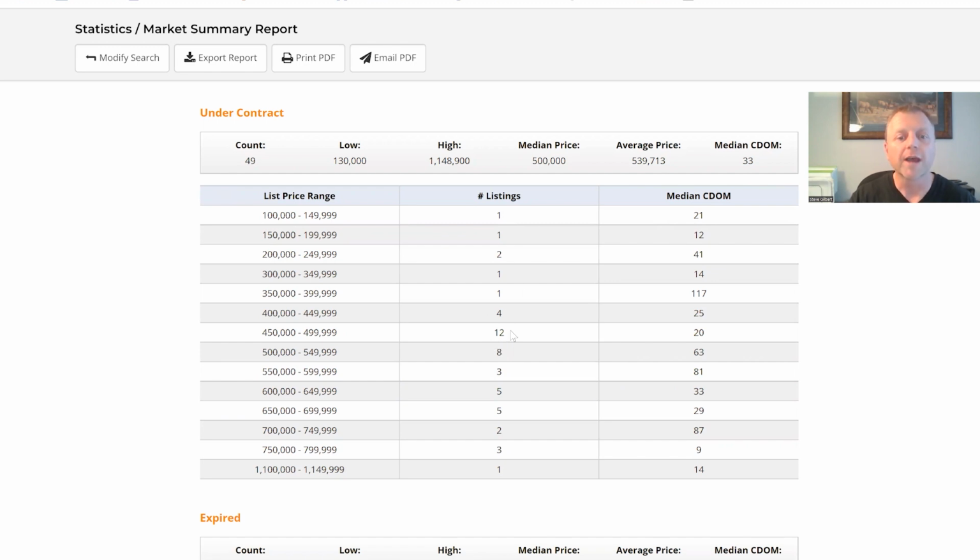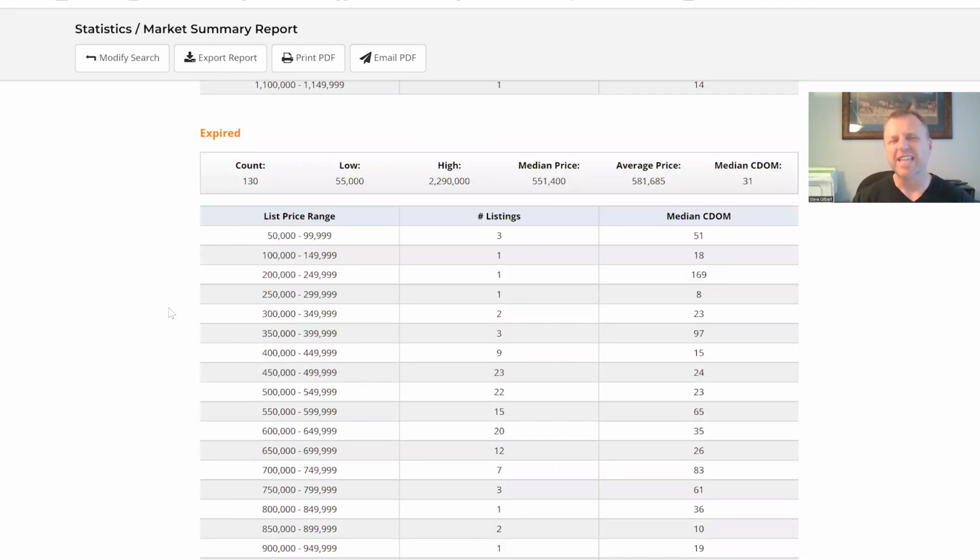And when we look at our graph here, our statistics, again, we fall within this same price point. So 400 up to about 500,000 is where the bulk of the properties that are under contract are currently at in West Jordan. Now, here's an interesting stat I'll touch on real quick, and that's this expired count.